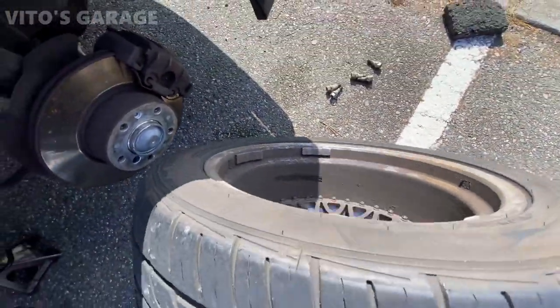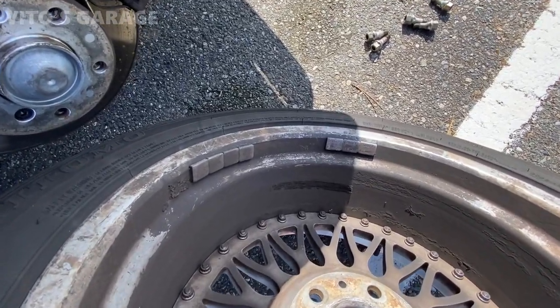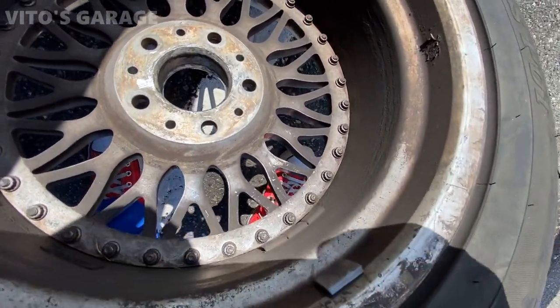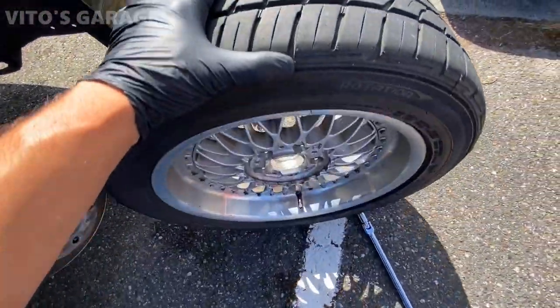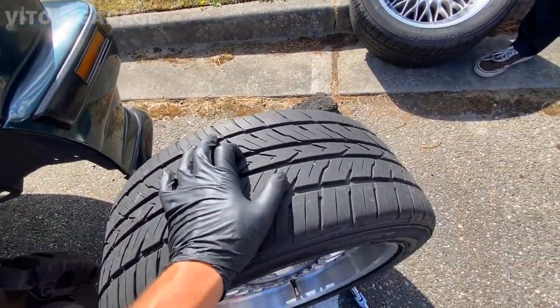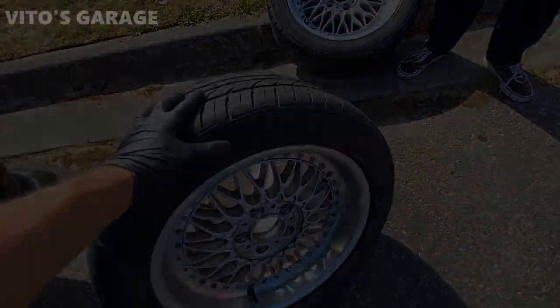Looking at these wheel weights, I'm pretty sure they did a bad job balancing these, because you're not supposed to have wheel weights right there, and then right here, and wheel weights right there. I'm pretty sure they did a bad job balancing these wheels. But we're gonna do the rotation right now, and hopefully that cures the problem with this vibration. We'll see. If not, we will dig more into this.